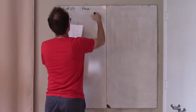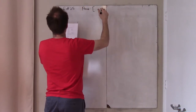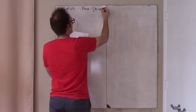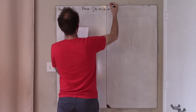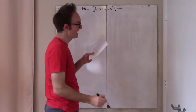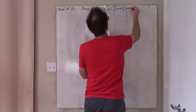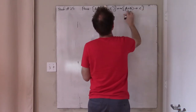Okay, and feel free to switch to brackets whenever you want to. And I want to now. A arrow B arrow C if and only if A and B arrow C. A and B arrow C. It's actually kind of deep in some sort of way.